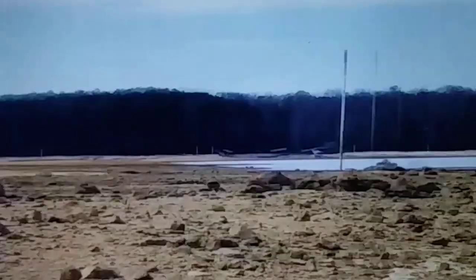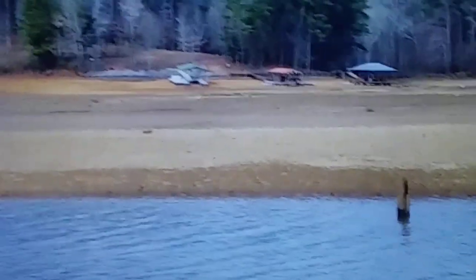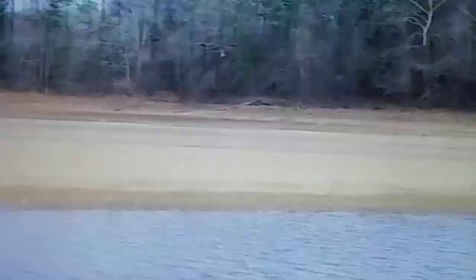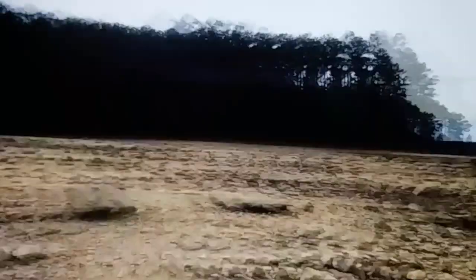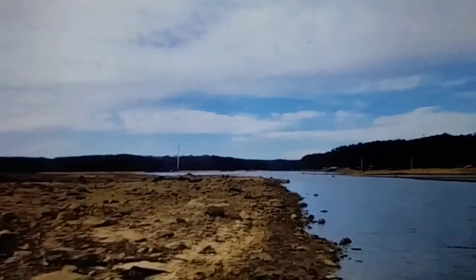You see the docks over there all bone dry? Those over there all bone dry? There's those two white posts right there that just went by. It's from a different viewpoint because I'm out in the middle of the lake. And the water today in that video would have probably been, I would say probably 4 to 5 foot over my head. And that was facing back toward the west there. The same area.